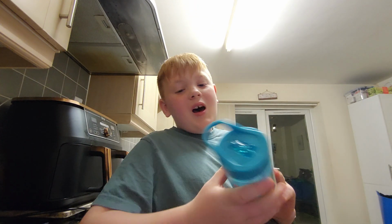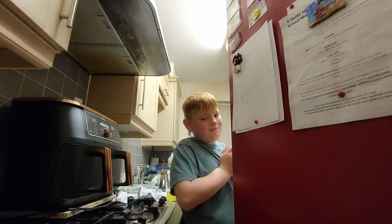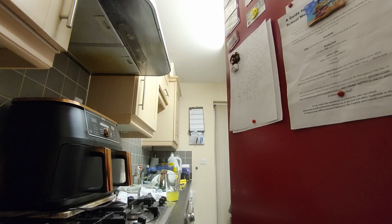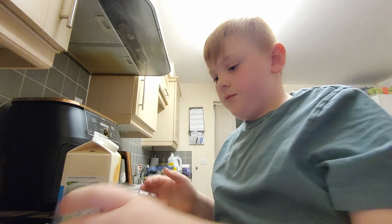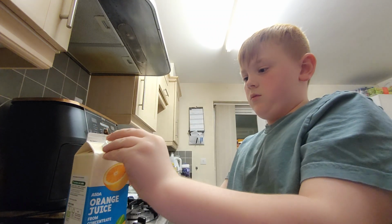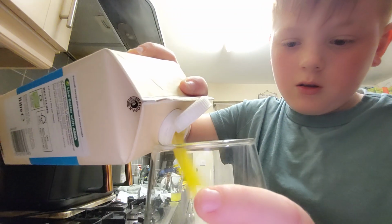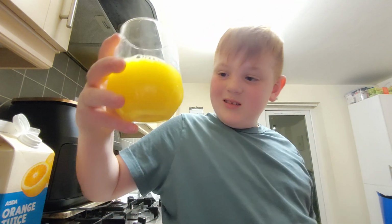Little water bottle. I don't know why I have this. Nothing in it. Oh, I'm gonna get a drink. Yeah, open the fridge. Not much, because it will give me the poos, but that's quite a lot, isn't it?